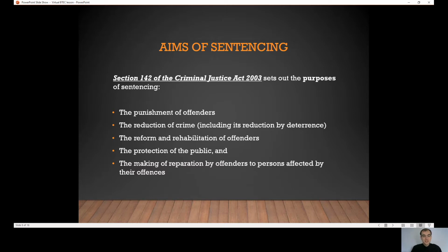The second to last aim is protection of the public. Again, quite a simple one. If someone's got a tendency of violence or a history of violence, we probably don't want them out on the streets. That's probably quite a bad thing. So we're going to put them in prison or somewhere equivalent to prevent them harming people. But it doesn't have to be just violence. Again, it could be driving. If someone's got a history of being a dangerous driver, then maybe we'll ban them from driving, and that's actually protecting people that way. And then last but not least, we've got reparation by offenders.